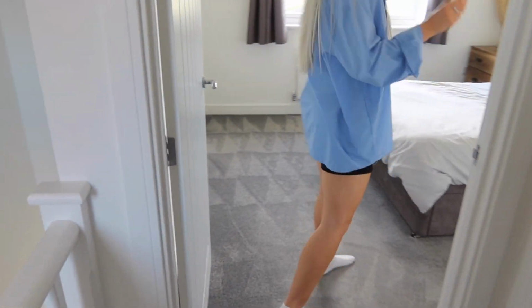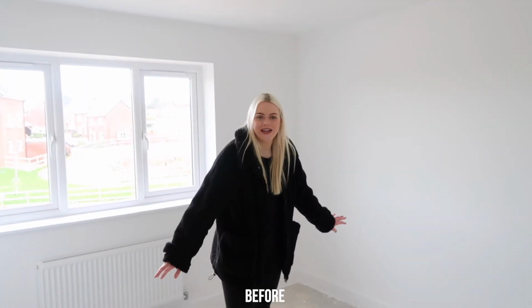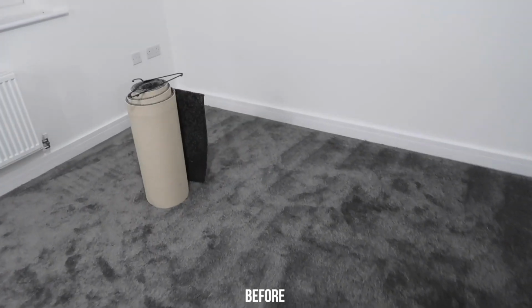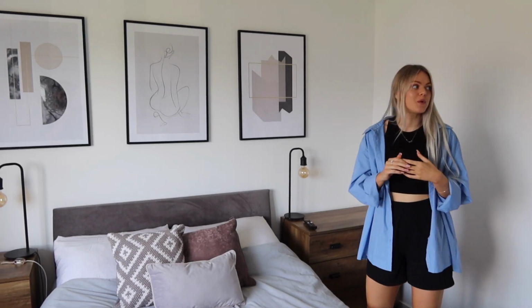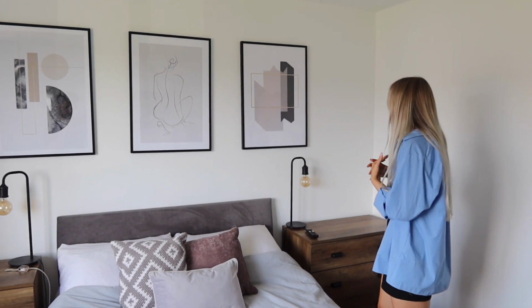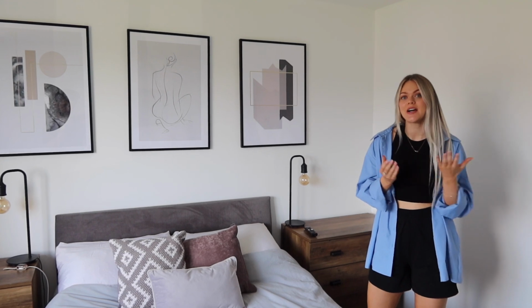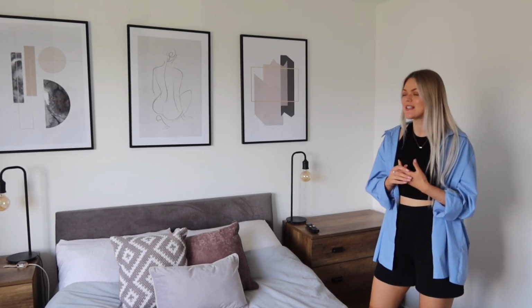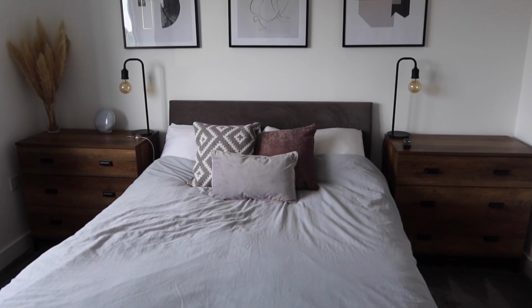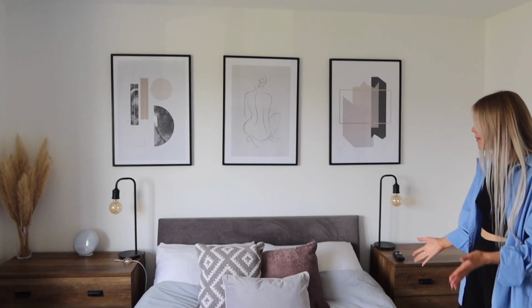So coming into the bedroom, I kept the decor in this room quite simple and basic. I still love the white walls. I got to a point where I wanted to change the office room quite a lot because I was getting bored of the white. But I just think it keeps everything so nice and bright. So it would be nice to inject a little bit of colour at some point, but for now I am happy with it. So we've just got some more Desenio prints, and then we've just got a double bed.